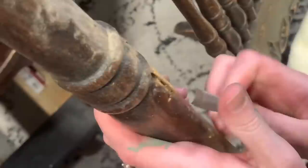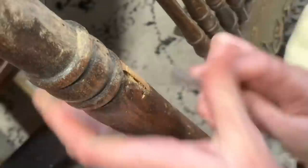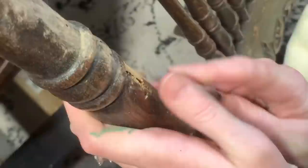You just kind of go with it. Take off little pieces at a time. You don't want to take off anything too big, or you can split your wood and then get the wrong shape. It's just, yeah, little bit at a time.